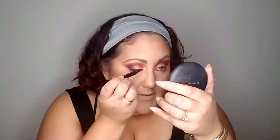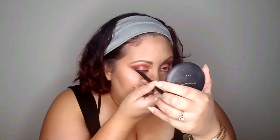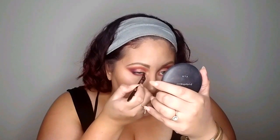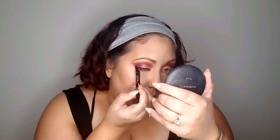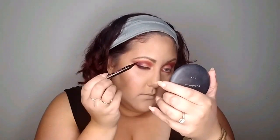and just very gently start pulling this across, and then flip it the other way to start building from the outside in. And because it has such a fine point, you can really get close to the lash line. So just do a little bit at a time, and then I like to flip it, and I'm going to create a liner that is following the shape of my eyeshadow. So I'm going to start with the wing and then pull it over. And just kind of go in and fill it in and make it as thick as you want, as thin as you want.